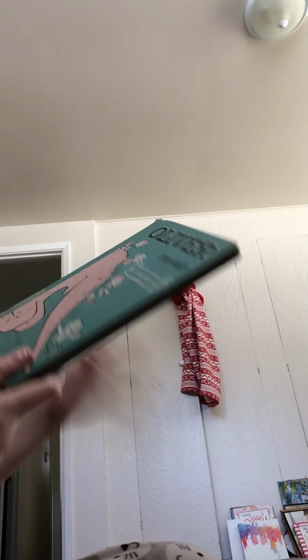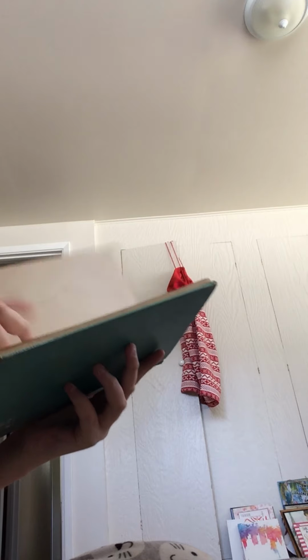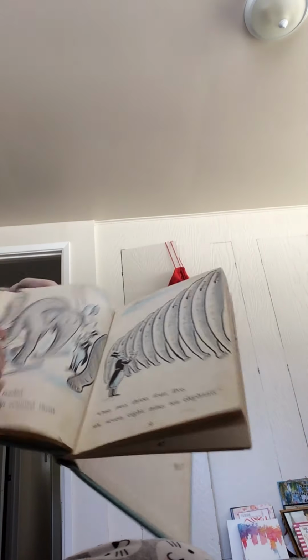This is another one that I got from, I believe, a thrift store or Goodwill. This is The Oliver. Again, the copyright is very old on this one too. Copyright is 1960 for this one. But it's a very nice book. Now this one is more poorly conditioned on the inside than anything else.